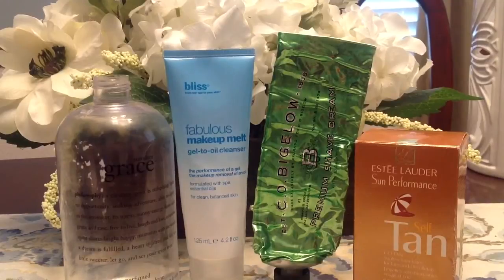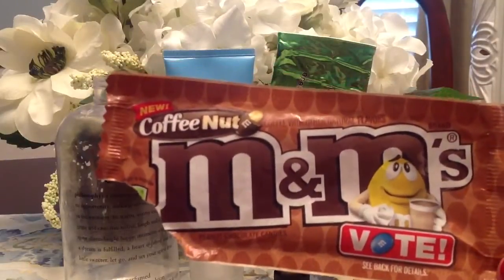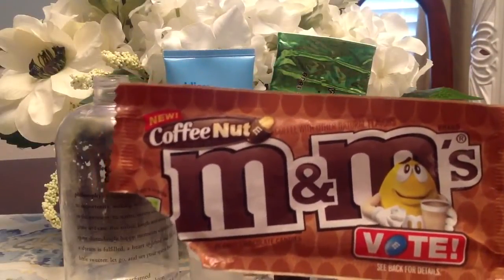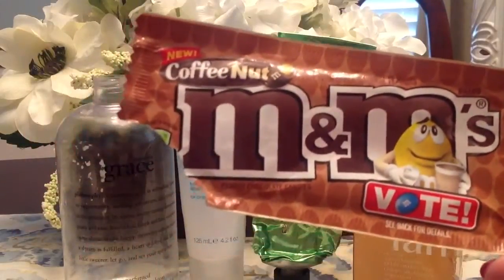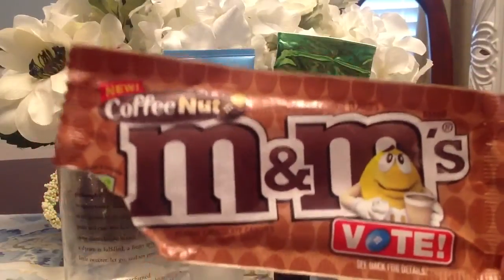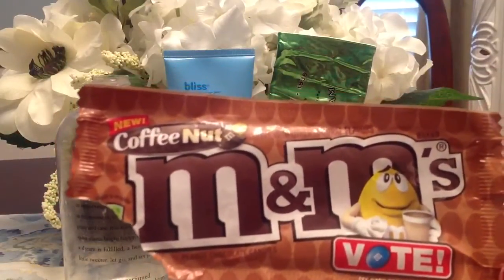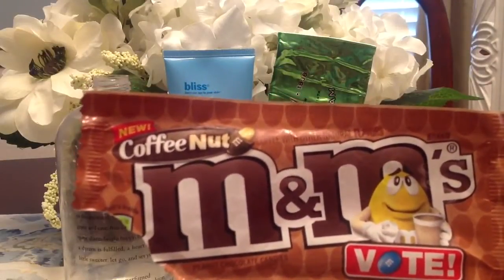And then here's a food item I want to show you. For those of you who don't know, M&M is doing a contest. They have some new flavors out: a chili nut, a honey nut, and a coffee nut. My husband and I have tried all 3 flavors, and this one is by far my favorite. My husband liked the honey nut the most, and surprisingly, we didn't really love chili nut.